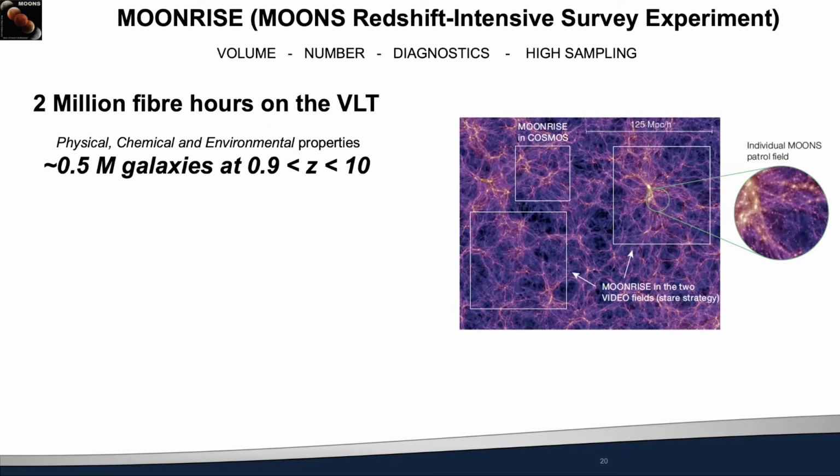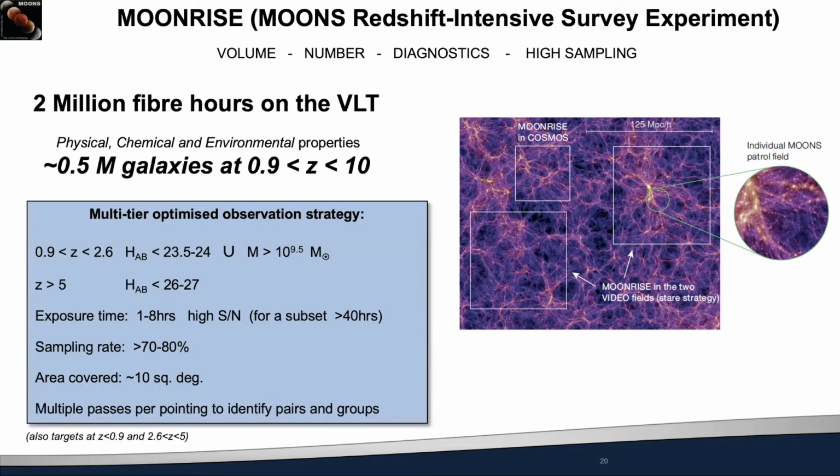And the idea is to combine volume, number, diagnostics, and high sampling to obtain spectra for almost 500,000 galaxies. And here I give you some of the high-level tier optimized observation strategy, in which we focus, first of all, on the redshift range from 0.9 to 2.6, with a combined selection where we observe all the galaxies down to 23.5 or 24 magnitude in H, as well as all the galaxies with a mass limit of 10^9.5.